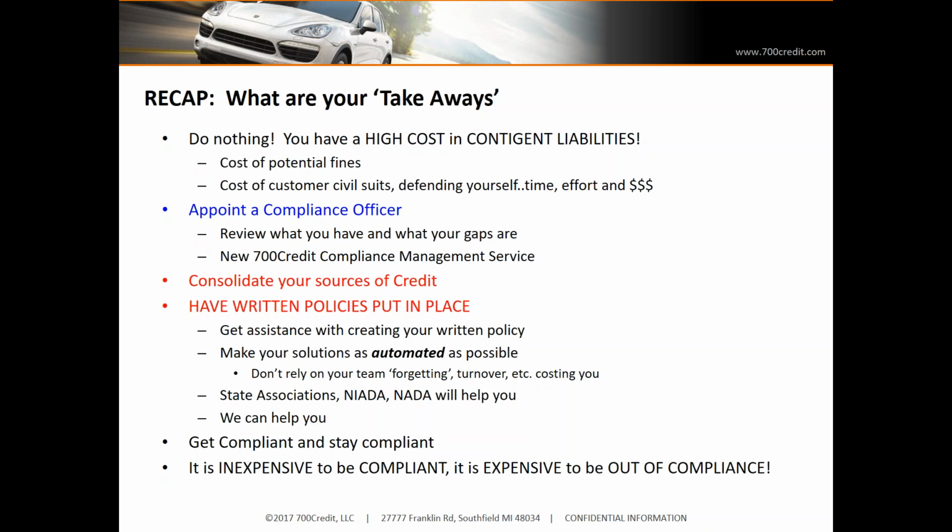Make sure you define a compliance officer and review what you have in place, identify the gaps. I mentioned we have a service that will help you identify the gaps. Consolidate where you're pulling credit from, identify those places, and make sure you have a written policy for each of these programs in place for each of the places where you're pulling credit.